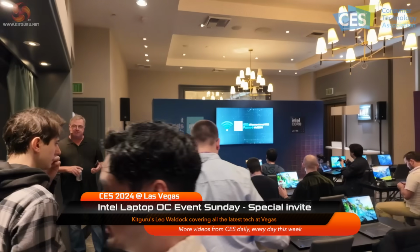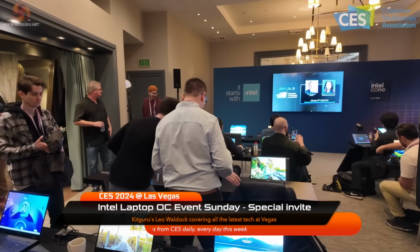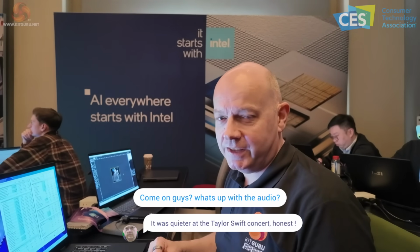Kit Guru starting CES 2024 with a press day where we're benchmarking Meteor Lake laptops. The name for Meteor Lake, as we know, is Intel Core Ultra, and then it has a number, which gets somewhat confusing because it's still new to us.